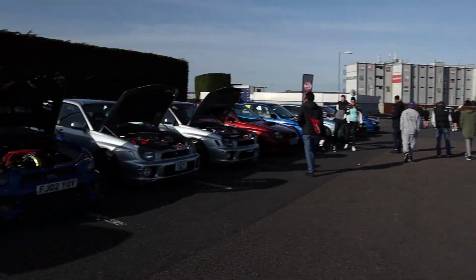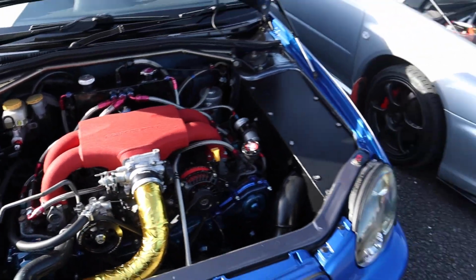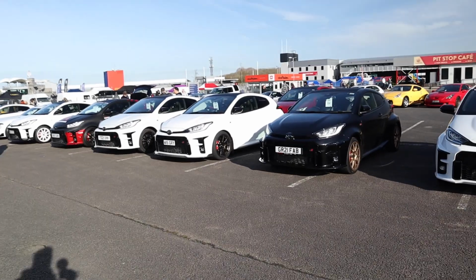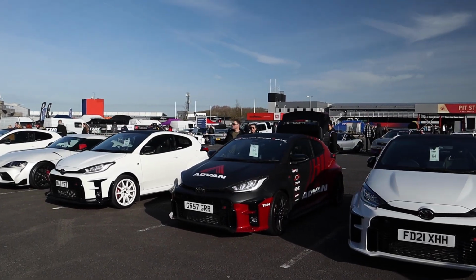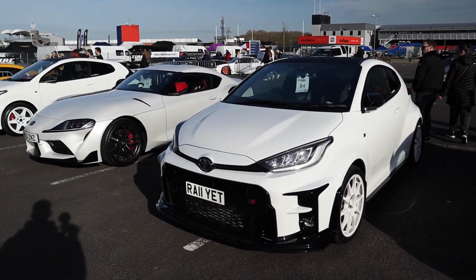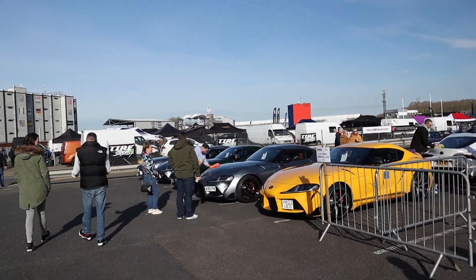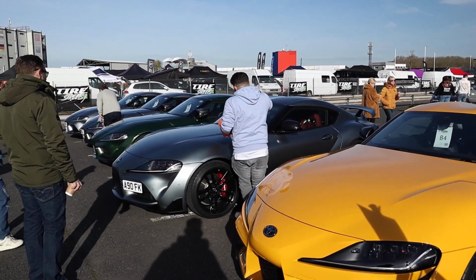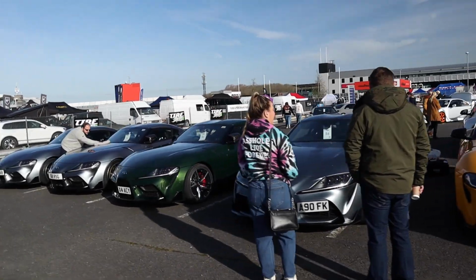There's loads here. On the other side, got the Scoobies. Hey, look at that. Well looked after, that one. Yeah, I'm a fan of the black, it's my favourite. Nice wrap on that one. Nice with the white wheels. Oh, and a Supra over the back. Two actually, yellow and silver. Silver's got sort of a matte finish to it. The yellow one, I don't know, my favourite. I quite like the yellow, it stands out. Got the green one here.